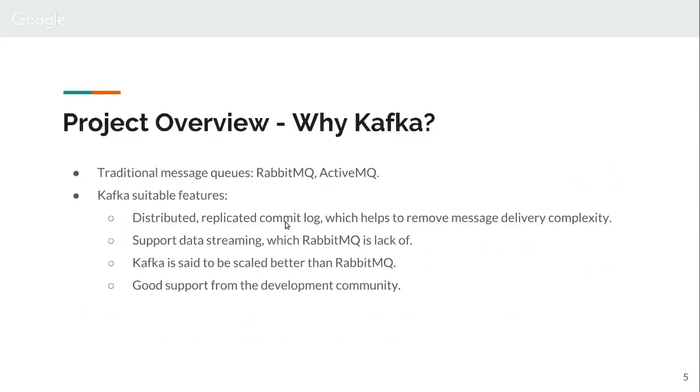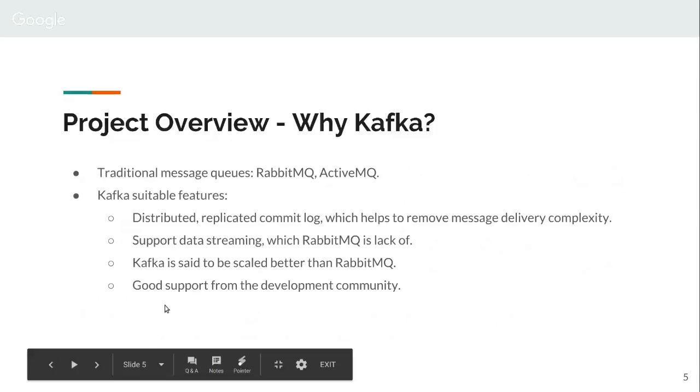Kafka is not a queue. It's not a traditional queue. It's a distributed and replicated commit log. It might help remove the message delivery complexity. And the second reason is Kafka supports data streaming, which RabbitMQ currently lacks. Also Kafka is said to scale better and has good support from the development community.